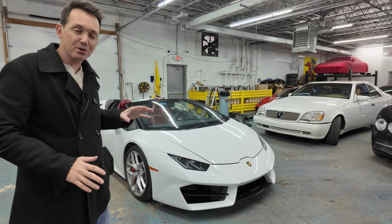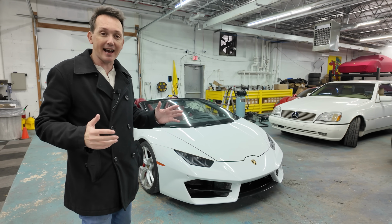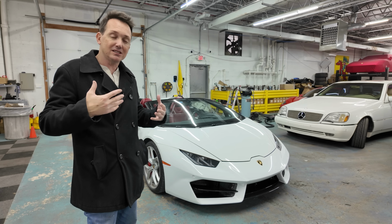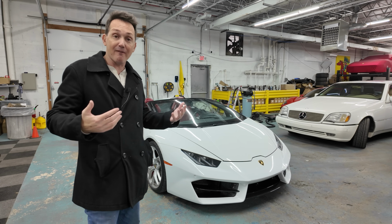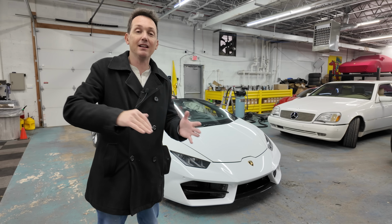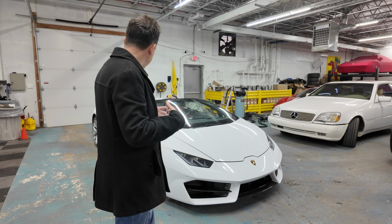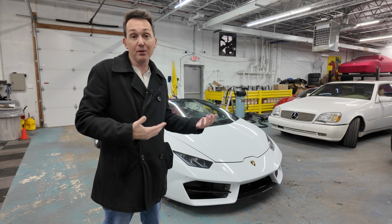But let me walk you through the car and show you where the wear items are. It's mostly on the inside, and that's the only stuff you're going to see that is actually showing wear at 53,000 miles. I'll also walk you through the maintenance that's been involved in owning and renting this car for 5 years now, and give you an idea of just how reliable they are.